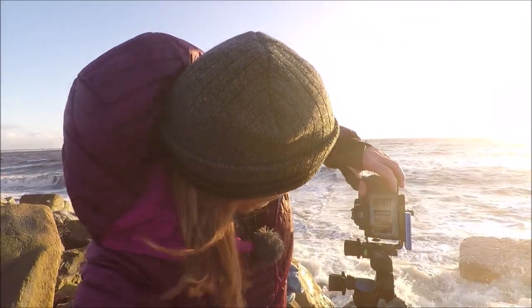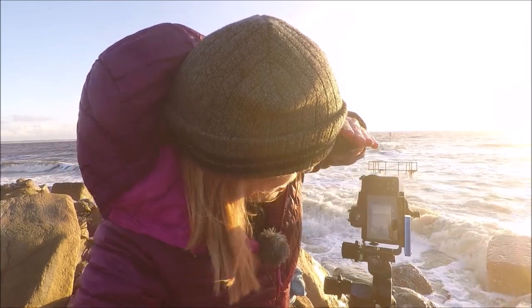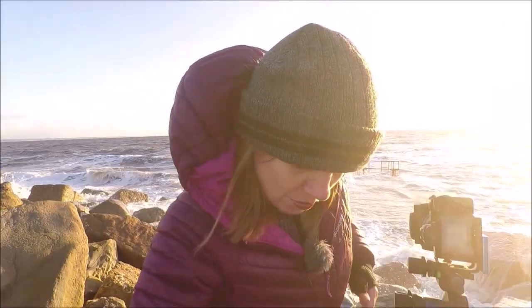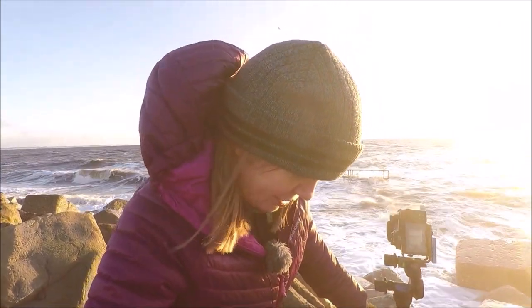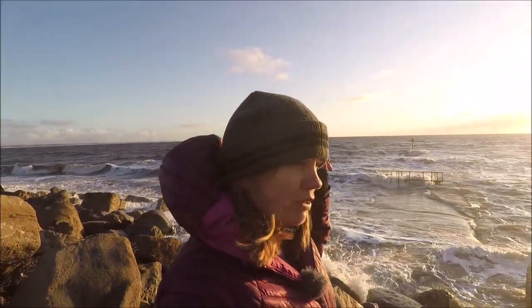Let's have a look at that one. Yeah, I can live with that. Right, I'm going to extract myself from this strange position and take a wander back along the beach and see if I can see anything actually down on the beach that we could shoot. Well, as you can see, I haven't gone anywhere else.